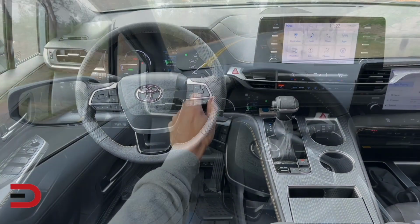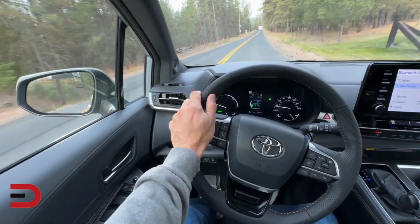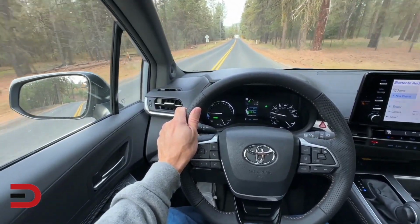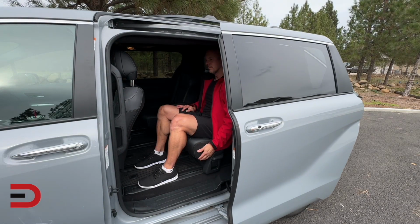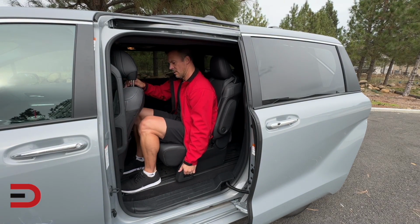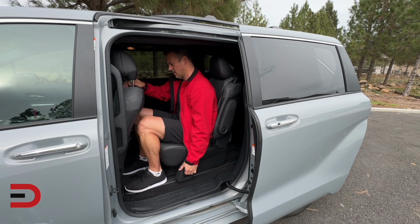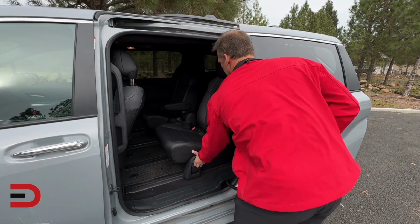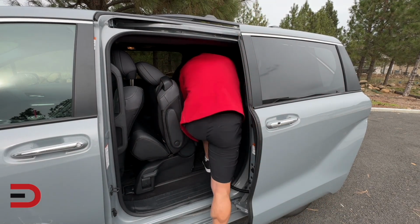Yes, there are. The four-cylinder engine can feel strained during high-speed acceleration if that's what you like. And unlike competitors like the Honda Odyssey and Kia Carnival, the Sienna lacks removable second-row seats, although they slide pretty good, which limits versatility and overall cargo space. Nonetheless, these drawbacks might not be deal-breakers for those who prioritize stylish and efficient family transportation, which this is.